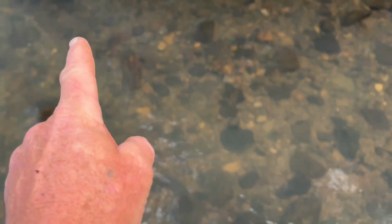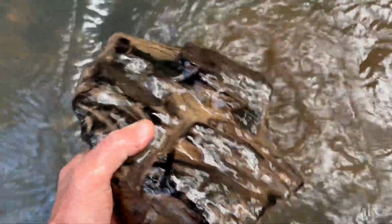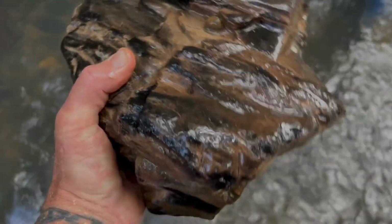Two very big ones. I'll wait for my mom to get up here. The arrowhead. Look at this piece of petrified wood. It's beautiful.